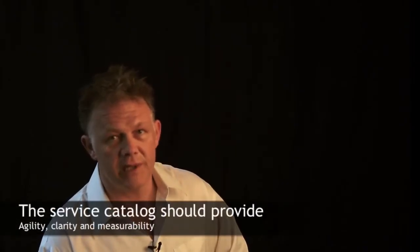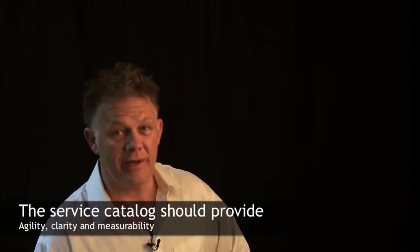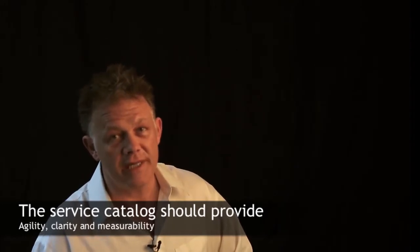So if we're going to develop a service catalog, what should it really provide? The first thing really is agility. It should allow you to tailor the services you offer according to the needs of your customers and the business in general. The catalog should also offer clarity around what is and what is not included within a given service. It should capture how much of a service is being consumed around the business, and it should also offer clear visibility of who's entitled to what.